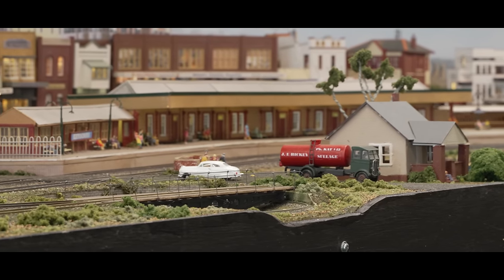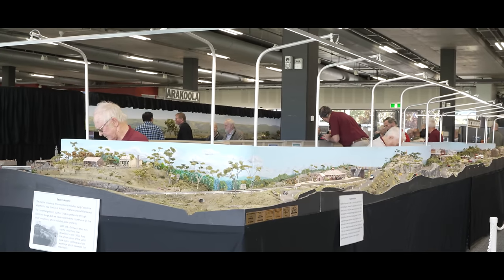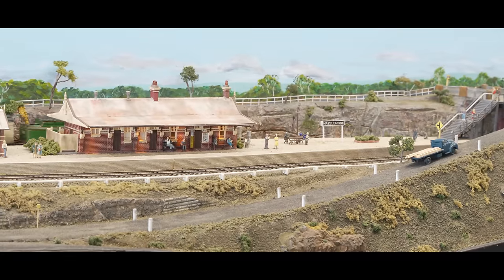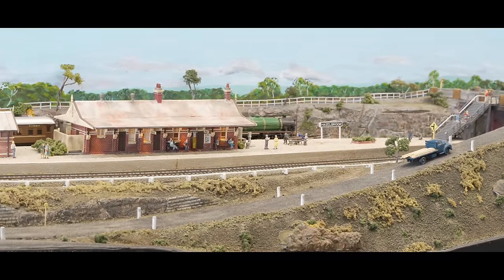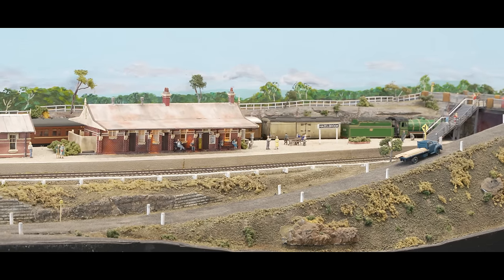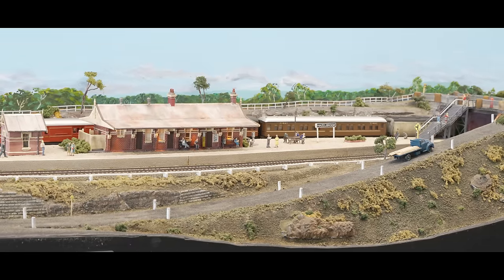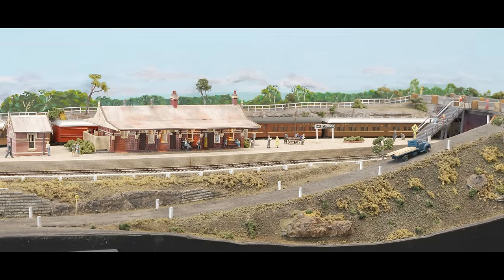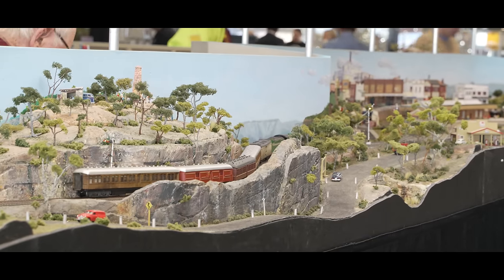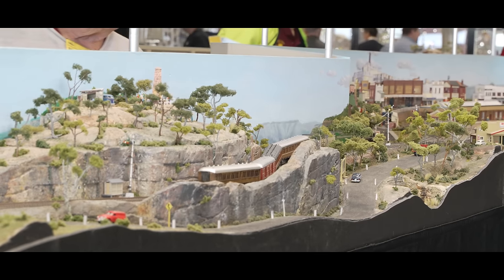The layout is based on the final years of steam operation and the start of diesel running, from about 1950 to 1956. Whilst goods trains ran slowly, passenger trains operated smartly on the steep grades. Most westbound passenger trains required a bank engine. Star of operations is the use of double-headed 57 and 58 class locos on 1,500-ton coal trains.